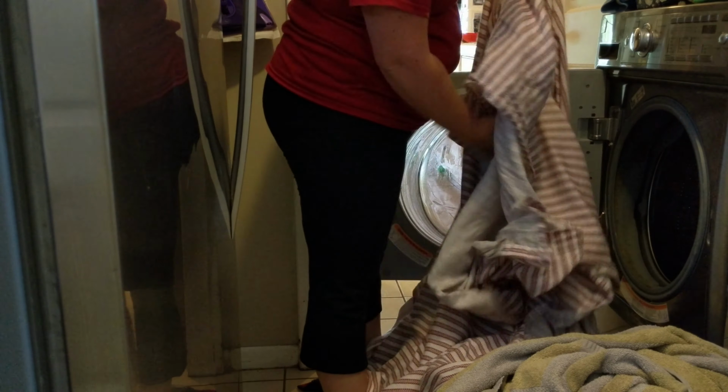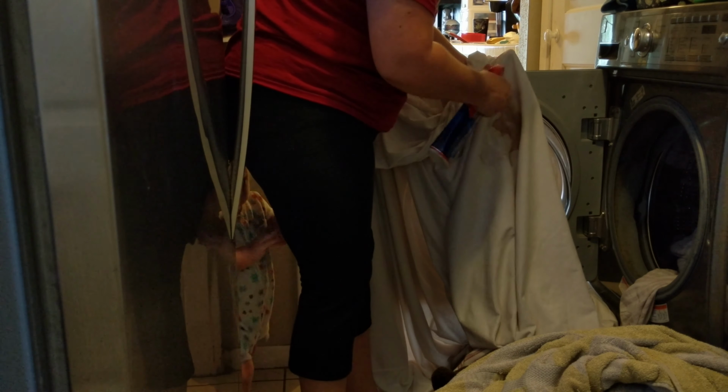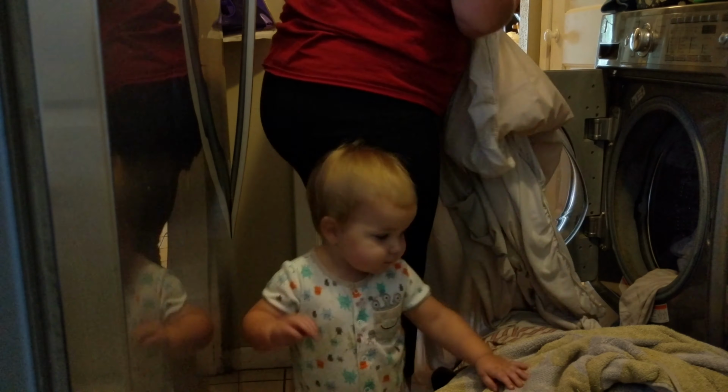I sprayed that stain on my sheets down with this OxyClean. I love this stuff. It's a really good stain remover. It's way better than that 7th generation stuff that I got from Grove. That stuff didn't take any stains out at all.